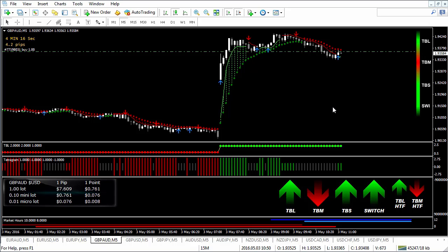The switch, the TBS and the TBL are all in alignment. They're all saying that, yes, we should go long. So that is the one that we took. The TBM is still on the wrong side, but we got the 3 out of the 4. And now we're going to place a stop loss underneath the TBS.